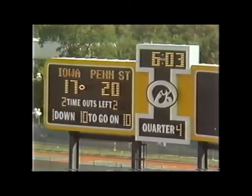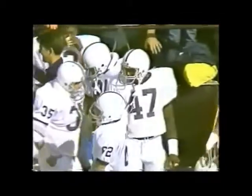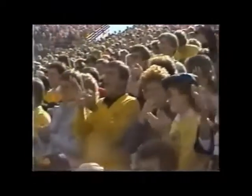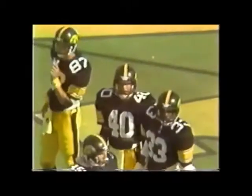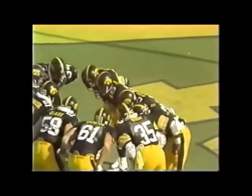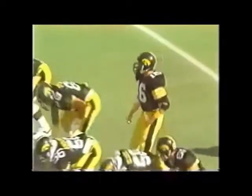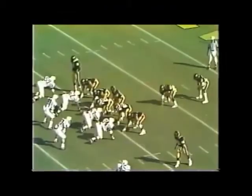6:03 to play in the game. Iowa needs 3 to tie. They'll look for a touchdown. So the Hawkeyes have a long way to go. And the Penn State defense once again called upon. Well, we got 90 yards to go in 6 minutes. First down from the 10.